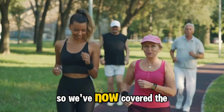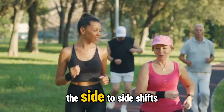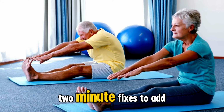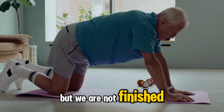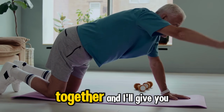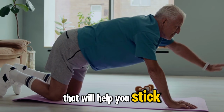So, we've now covered the one-leg stand with a twist, the side-to-side shifts, and the marching in place. 3 more powerful 2-minute fixes to add to your routine, but we're not finished yet. In the next part, I'll share the final set of tips that pull everything together, and I'll give you some encouragement that will help you stick with it.